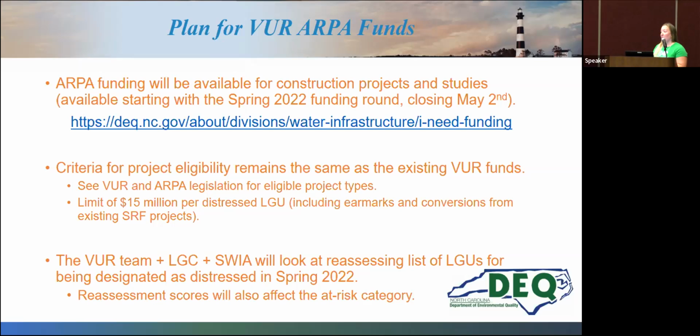There is a limit of $15 million per distressed local government unit, which includes earmarks. So if those were already earmarked, or conversions from existing SRF loans. So if they do have a loan, then they want to convert it to grant funds, then that will count against that allocation. So we are currently looking at reassessing systems for their distress status. And that's undergoing right now. I'm doing the compliance data for that. So the reassessment scores will also affect the at-risk category possibly.